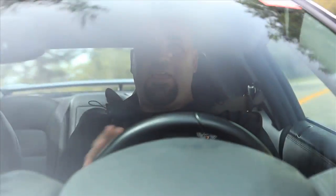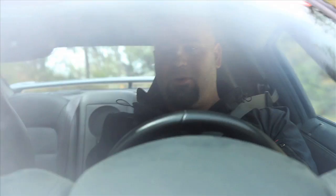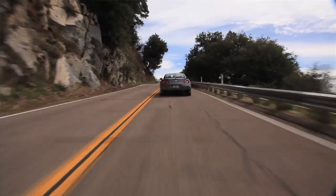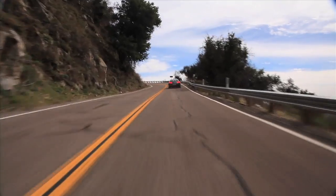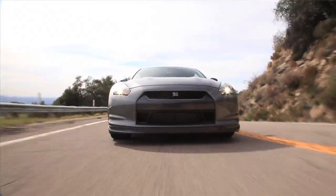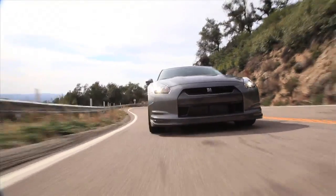A Bugatti Veyron will run a 10.2 quarter mile at about 135 miles an hour. This thing, 9.7 at 147. But the practicality is still here. I mean, this is a full interior. I've got the air conditioning on, I've got a good radio, comfortable seats, lots of leather all over everything.